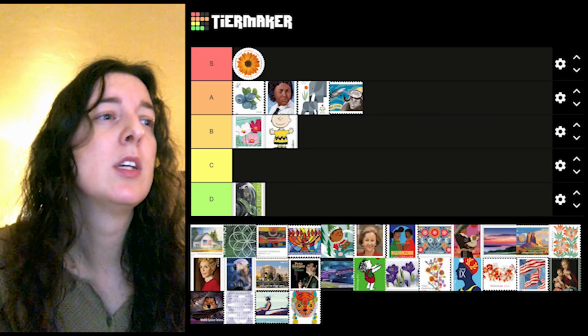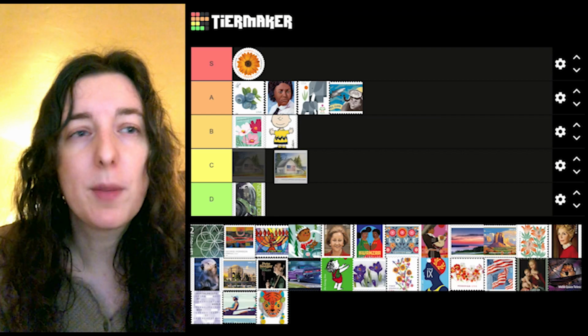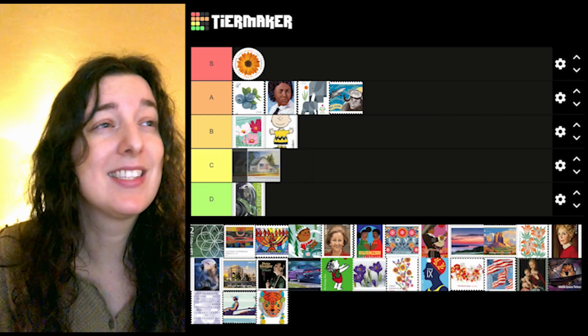The barns. These are barns with American flags on them. I think I'm gonna rank it at C.